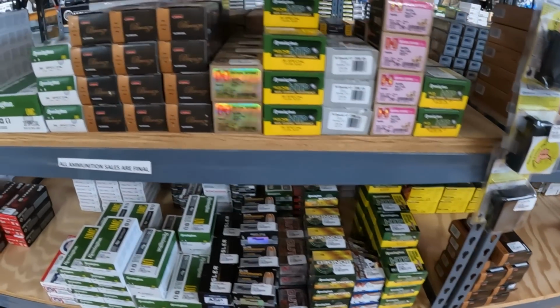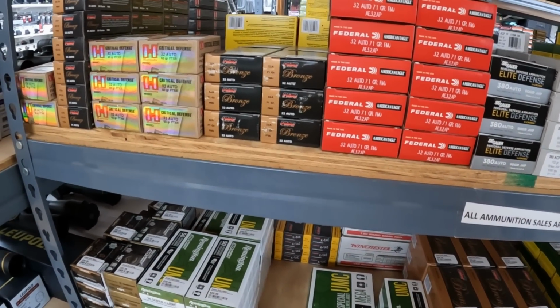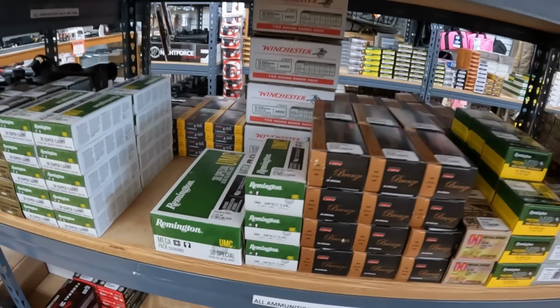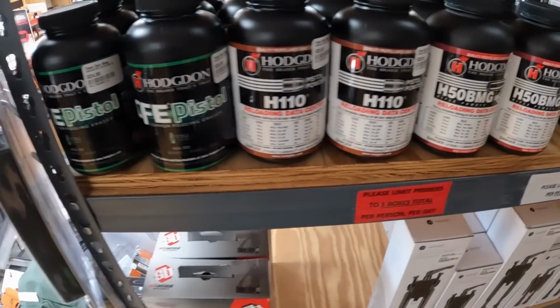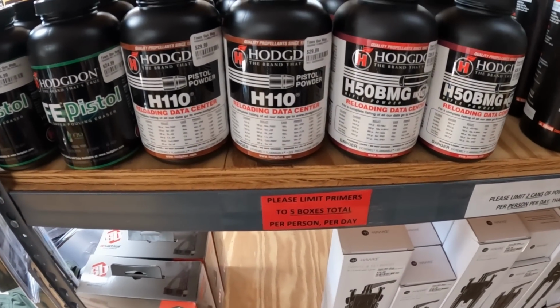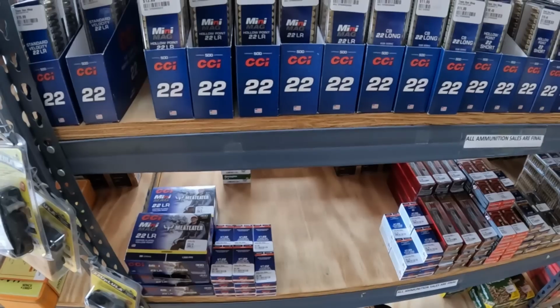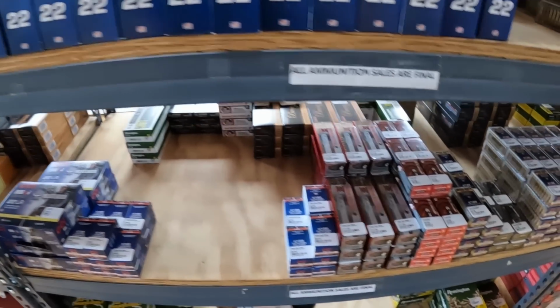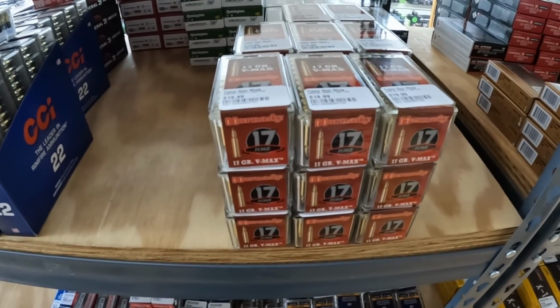357, 45, most of what y'all saw last week. 25 auto, 32 auto, bunch of different kinds of that. 38 Special, 380. Restocked on this powder here, the CFE Pistol for $24.99. The H110 for $29.99, and then a couple of types of 50 BMG. Looks like about the same on the 22s. They got shorts, longs, tons of different kinds of LR. 17 HMR still for $19.99.